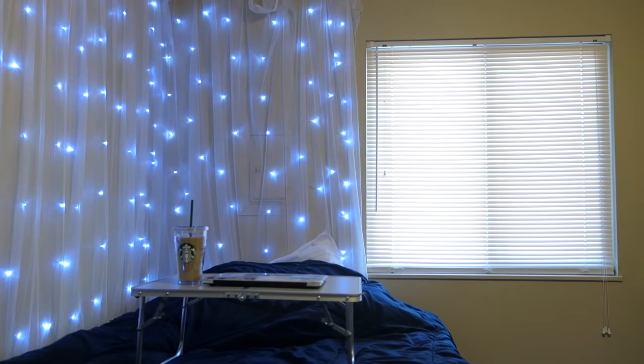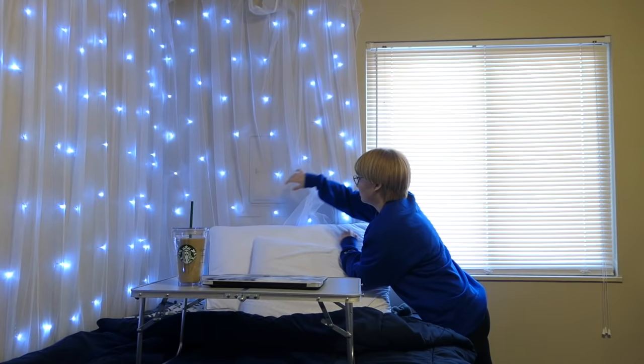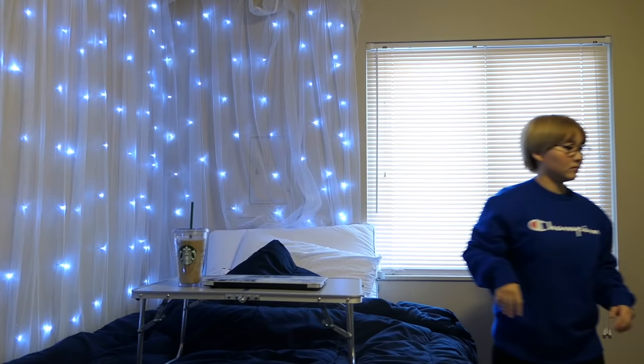I used to study at my desk, but I recently bought this life-changing laptop desk for my bed. I like to study on my bed because I have a heating pad underneath my sheets to keep me warm while I do my work.